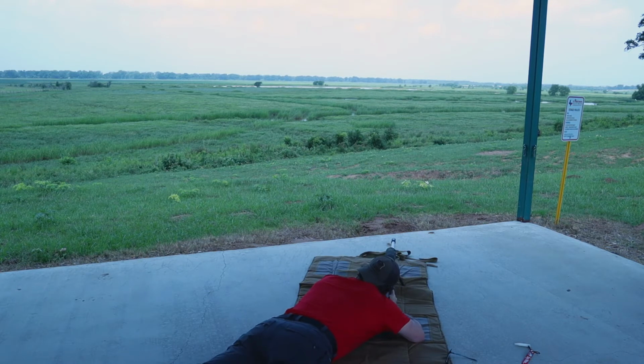My scope is zoomed out where it should be. I check my dope one more time. 0.8 left is what this thing is saying I should be. I'm going to chamber a round. I'm 0.8. And that was an impact. Awesome, right? Now, I'm going to keep firing at these targets. I'm going to bring back the bolt.